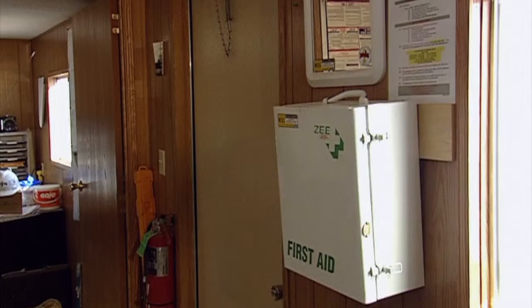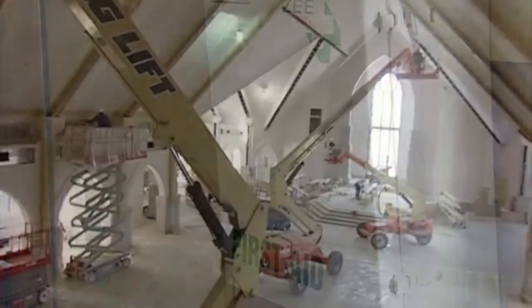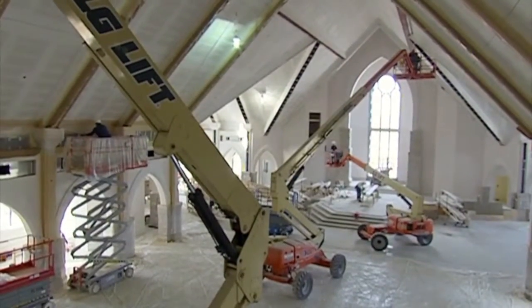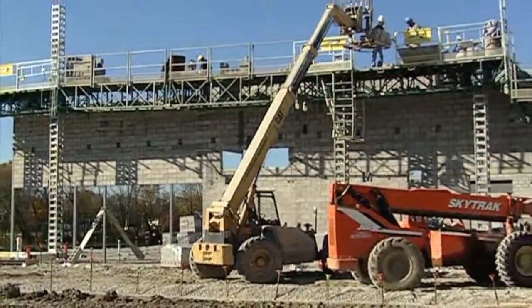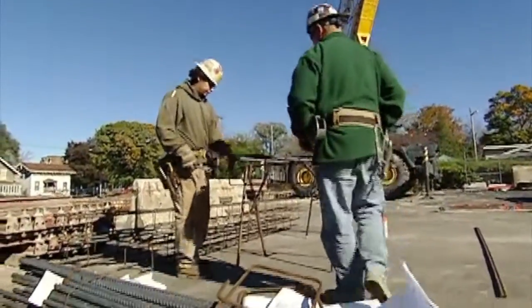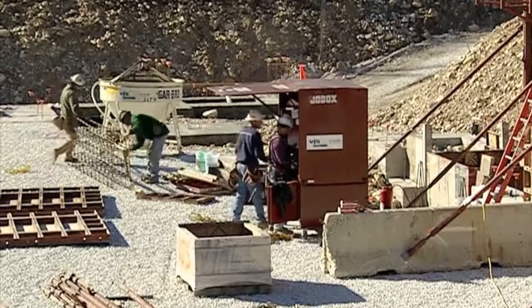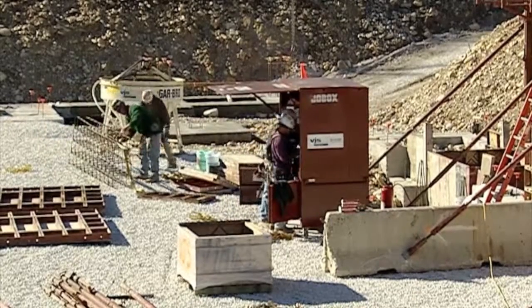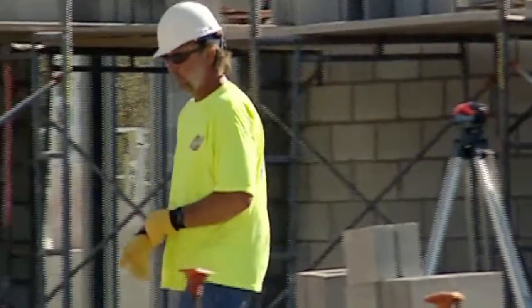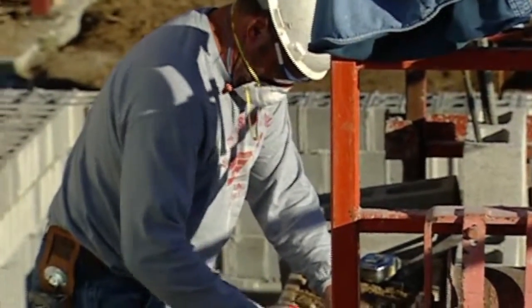First aid kits are located in the job office. Additional first aid kits can often be located in strategic locations throughout the job site. Any accident or injury must be reported to your supervisor immediately. Failure to provide proper and timely notification may result in further injury to others as well as potential claim denial.